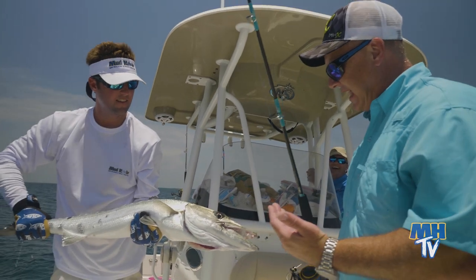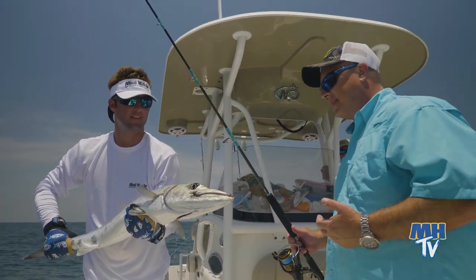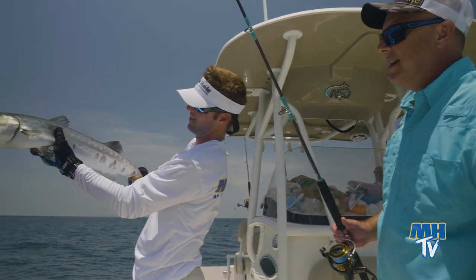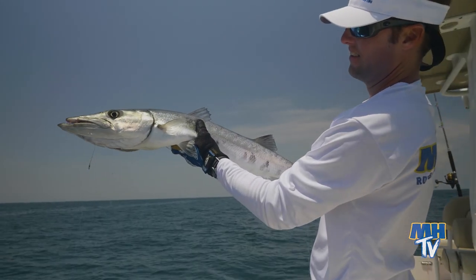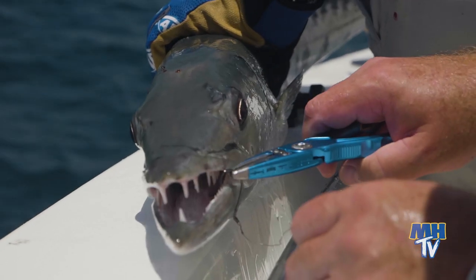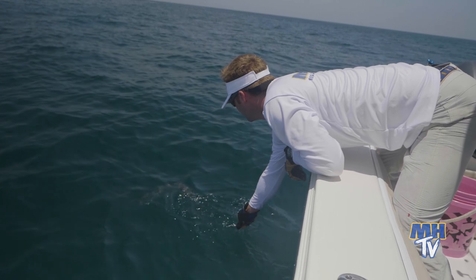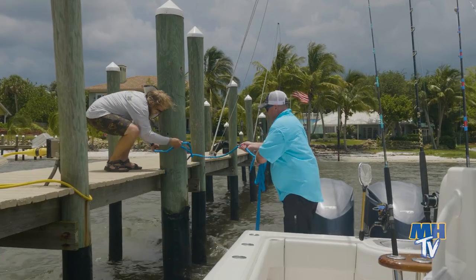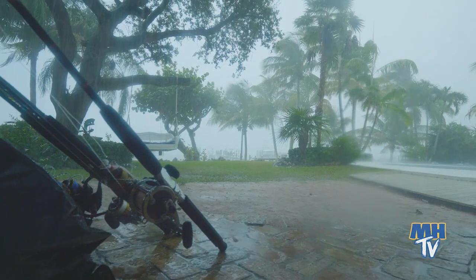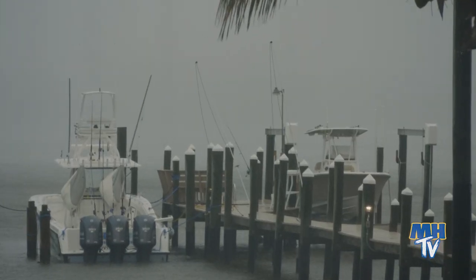Man, these rods are awesome, dude. From sharks to cooters, this is great, great fish. Good going. And them jumpers. You know, it wasn't until the storm started rolling out, like they typically do down here in South Florida during the summertime, and it ran us off the water. If not, man, we would have caught more cooter.